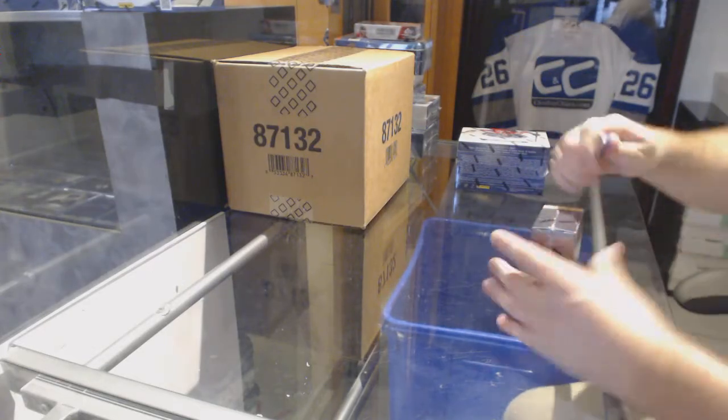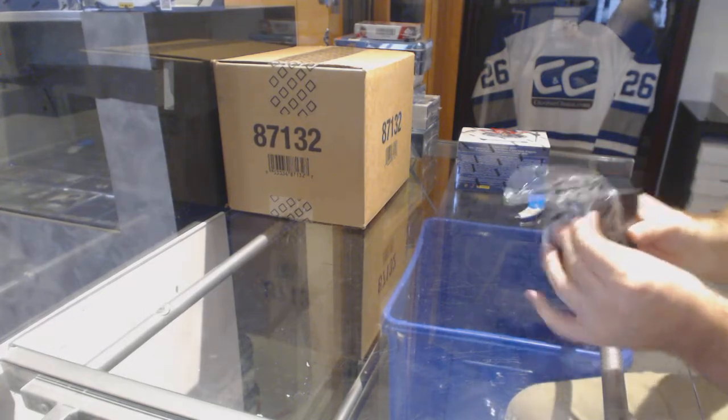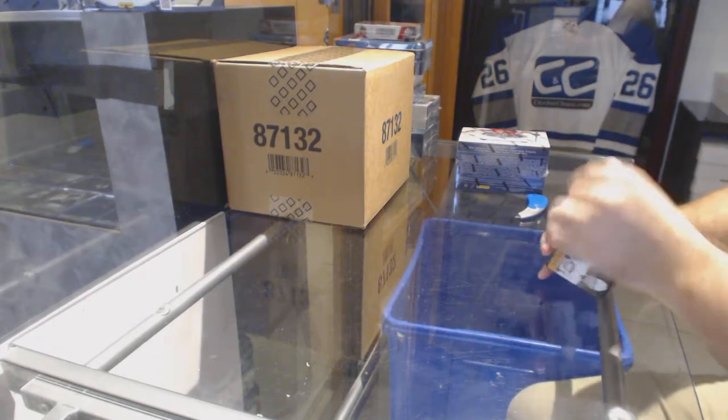Here we go. Starting off, CNC break 76/69. We have the Select Inner 13/14 and 12/13 certified.